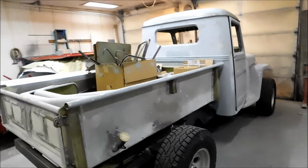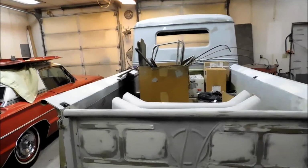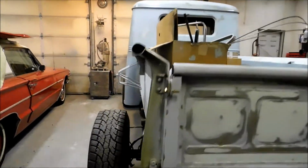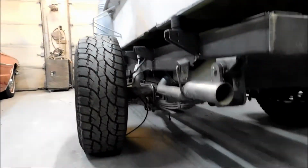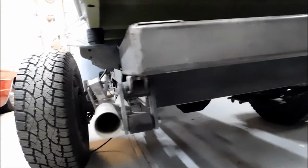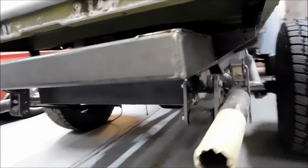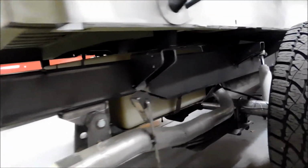This actually was Adam's, and he sold it to a client, and the client decided to have him put a custom square frame underneath it. So it's been over at Hams Off-Road Fabrication getting a square tube frame built. This has got late model Dodge running gear in it, 4-wheel drive, the fuel injected 318 motor, and automatic transmission.